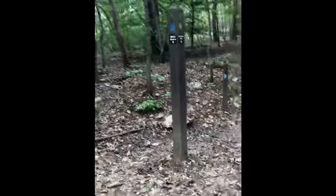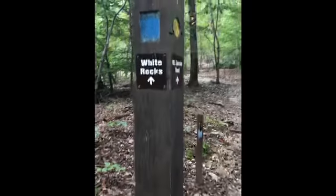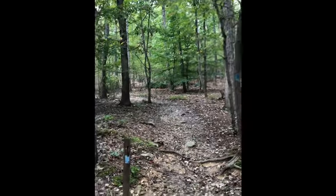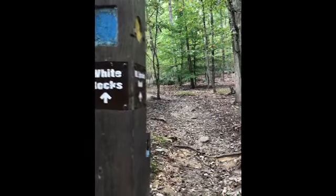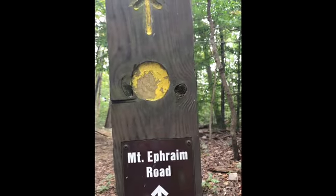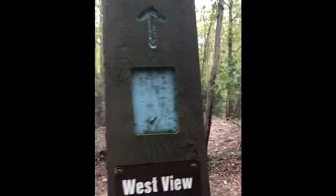Another few feet of walking and here's where I ended up. The blue goes up and to the left. It's also White Rocks where I'm trying to get. Yellow would be to continue on this trail. And I'm believing, oh, this is the other way for blue.